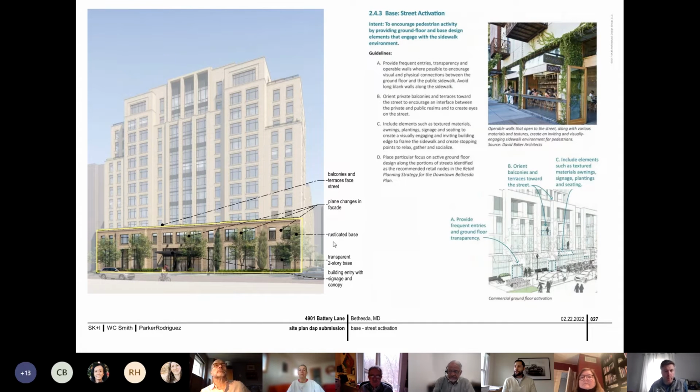Part of our base design, as I've mentioned, is to create activity through the expansive double-story glass, which is set in front of our amenity space, trying to create that additional activation. So the entire length of facade, the goal is for there to be no back of house uses. The goal is to create an active streetscape. Also on the 4th floor where we have that setback, we will have building terraces and balconies that will further activate this area of Battery Lane. And the goal is to utilize the materiality of the masonry and the rustication and our brick design details to create that additional scale that's pedestrian friendly and activate this portion of our facade.